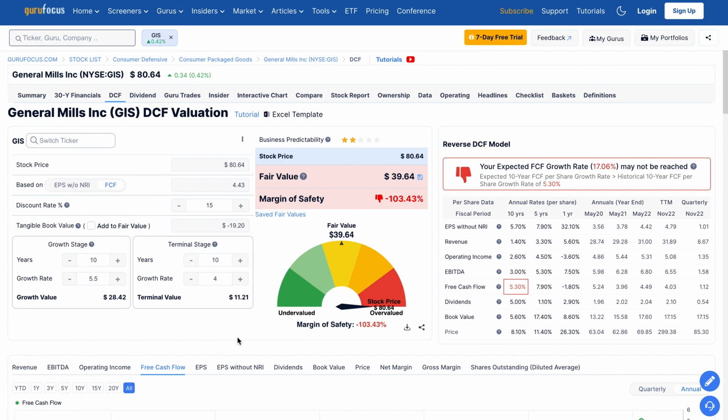So please be mindful of the fact that this type of analysis is not financial advice, it's not a buy or sell recommendation of any security, and before considering any potential investment decision, please consult with properly licensed and registered legal and financial professionals.